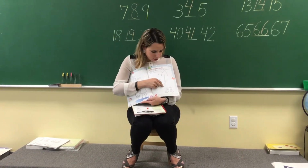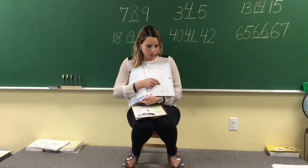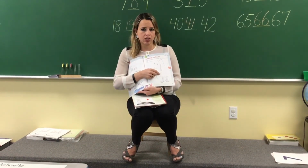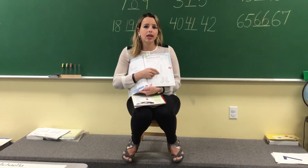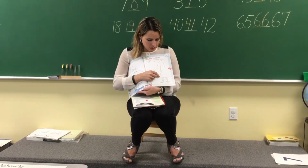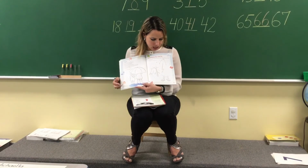There's a spot here that goes 8, and then there's 10, but you're not going to connect from 8 to 10 because you were missing a number. What are you missing? You just learned about between numbers today. What's between 8 and 10? 9. Yes, we're going to go from 8 to 9 and then go back to 10. So make sure you're connecting your numbers in order.